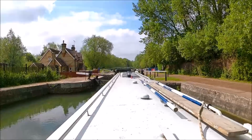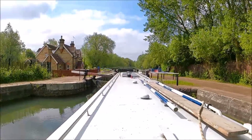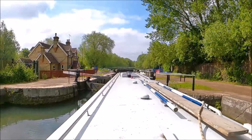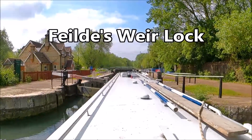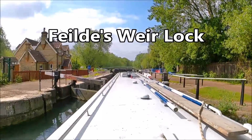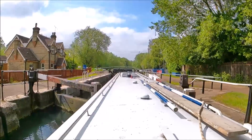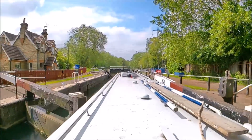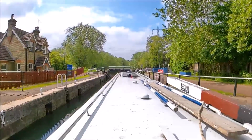Someone asked me on the previous video why I didn't go through one gate on the River Stolt. There just wasn't enough room. You can see here I'm going through one gate. When you're on your own, it makes it a lot easier using one gate. Saves you walking all the way round and then back again.